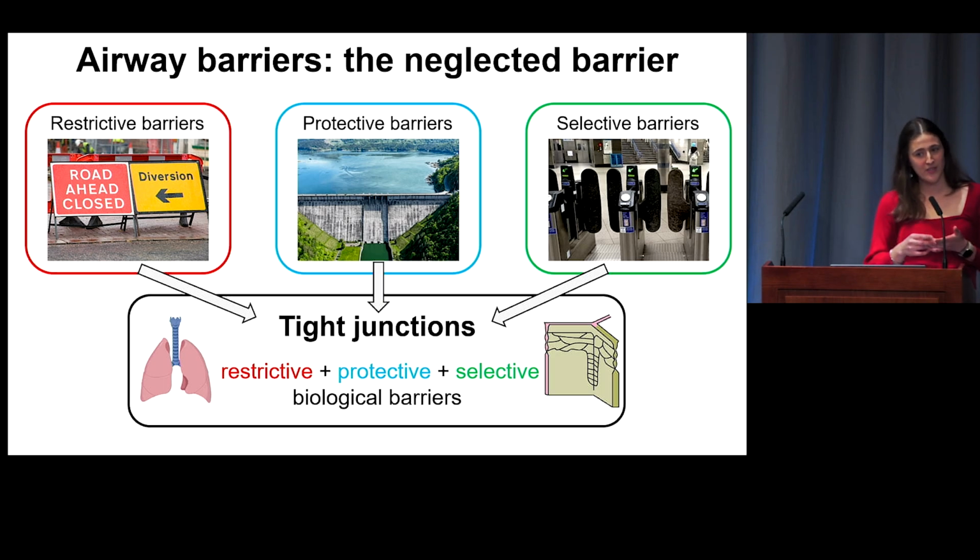Now, when these tight junctions are functional, they contribute to the first line of defense against inhaled viruses, toxicants, and pollutants. However, just like the barriers in everyday life, the barriers in our airway can fail us. And when they do, all these inhaled agents can now penetrate the underlying lung tissue, driving inflammation and activation of our immune system, which can lead to chronic respiratory diseases like asthma and COPD.